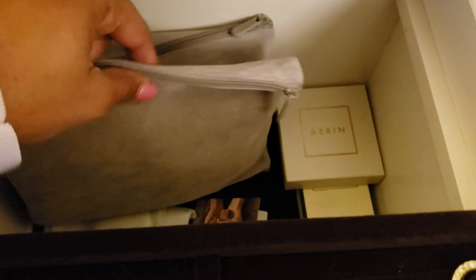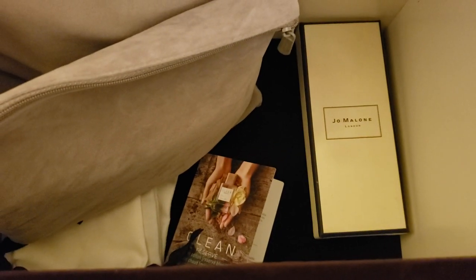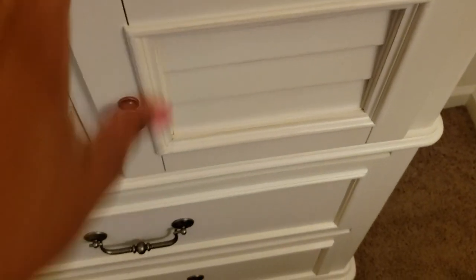Slide that back. These are my samples from Antica Farmacista. I know I'm saying that wrong. I'm sorry. But these are the samples, and I was going to talk about those on the blog. Here's a sample box from Erin Lauder, those perfumes, and my Jo Malone roses, which honestly, unfortunately, I don't like on me. It smells pretty bad.